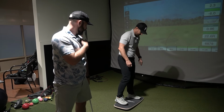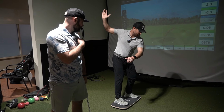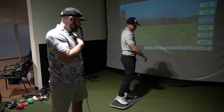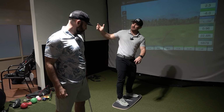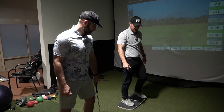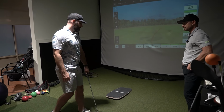You take some swings on here. Get to the top. Make sure you tilt left before I swing. Push before you swing. And it's not a lean. It's a shift. Lower body. You want to feel like your tailbone is going into that back corner.